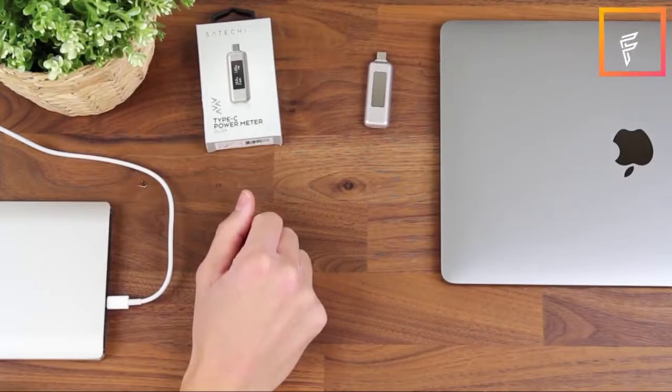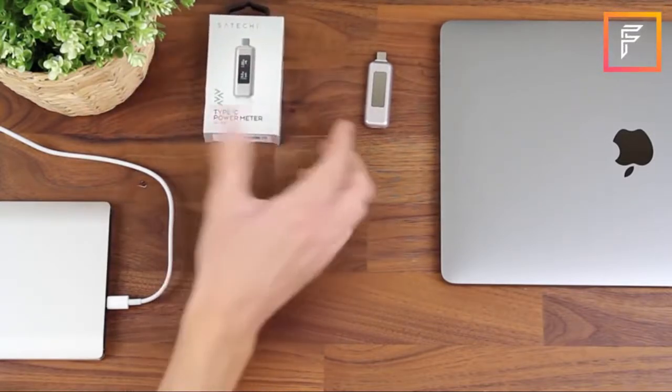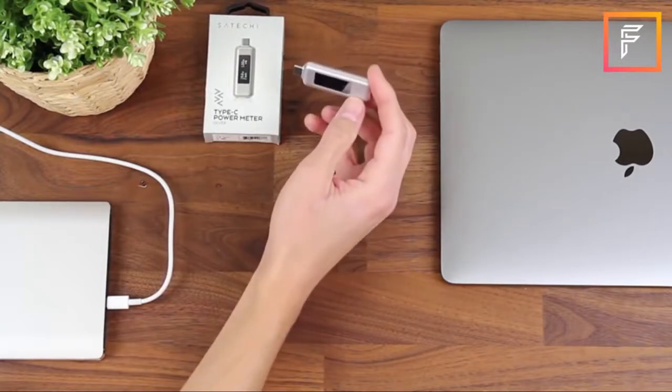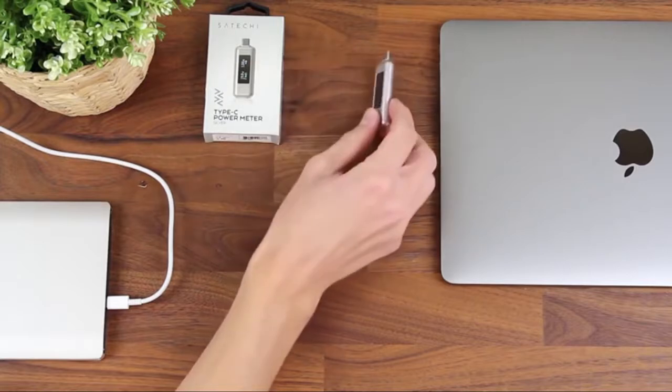Hey there, this is Alan with Satachi. Today I'm going to show you our new Type-C power meter. And what this will do is measure power input or power output to your Type-C device. I'll show you how it works here.